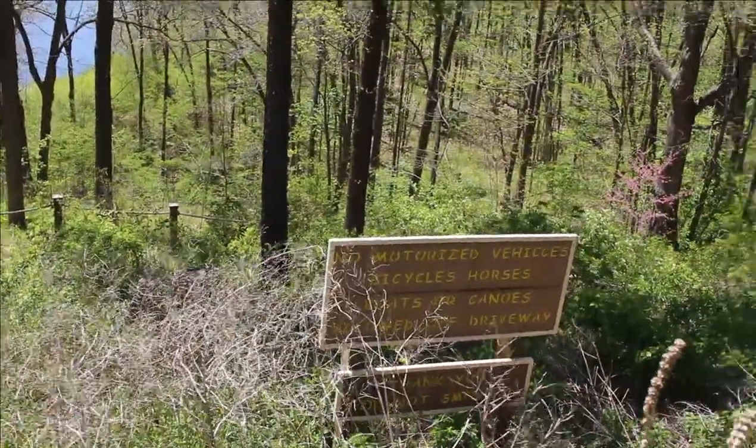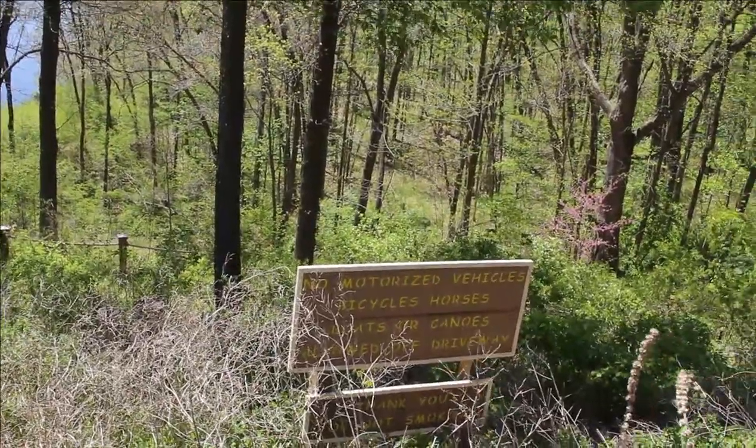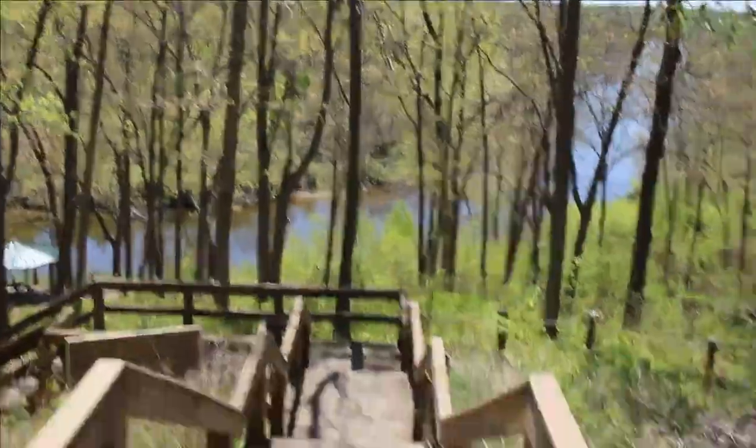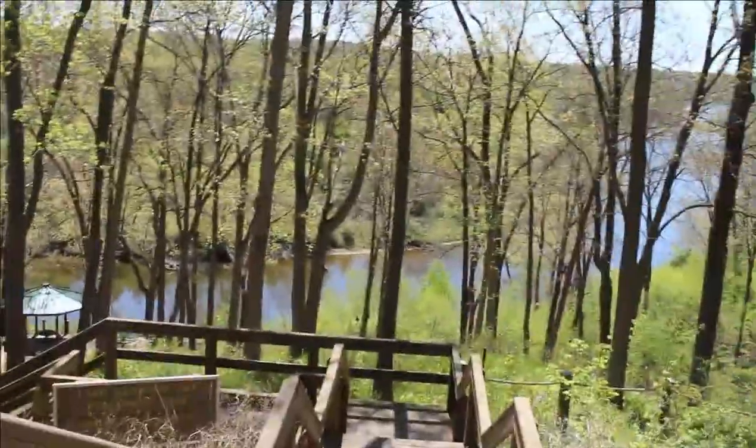Yeah, I don't get the sign says no. Okay, all out of the driveway. Like I said, that one sign was a little weird. Let's go down here and check out the view.